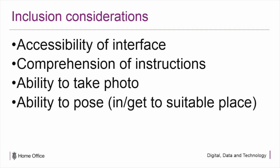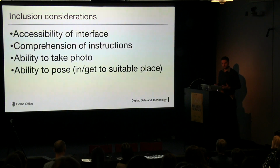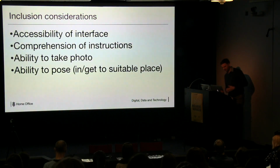Then start thinking about the ability to actually take the photo. Your assistant, maybe they have access needs as well. And then also there's the ability to actually pose for the photo in perhaps the right place. If you're a wheelchair user, for example, can you get a plain background behind you? Or is the white part of the wall too high up, perhaps? Can you get to a professional photographer's studio if you want it taken by someone else? If you can get to Snappy Snaps, can you even get in their building? Can you get into a Photo Me booth? All sorts of these things to start thinking about.